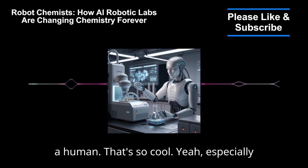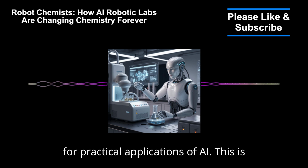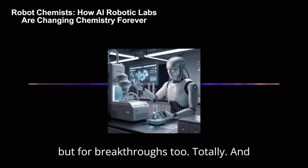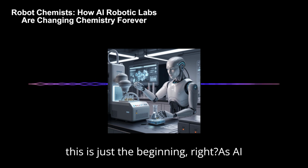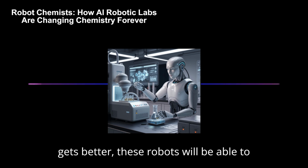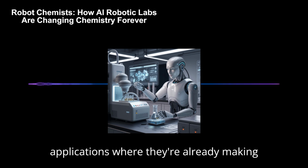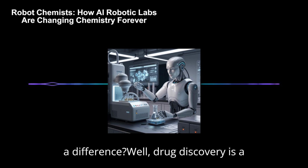That's so cool, especially for practical applications of AI. This is a total game changer, not just for speed, but for breakthroughs too. Totally. And this is just the beginning. As AI gets better, these robots will be able to do even more. So what are some real-world applications where they're already making a difference? Well, drug discovery is a big one.